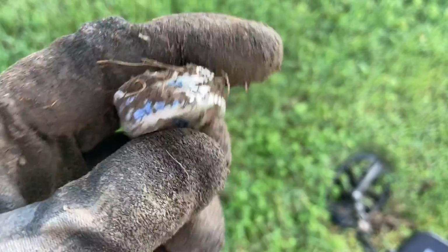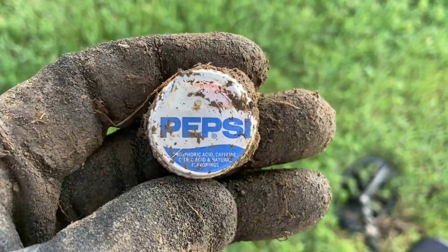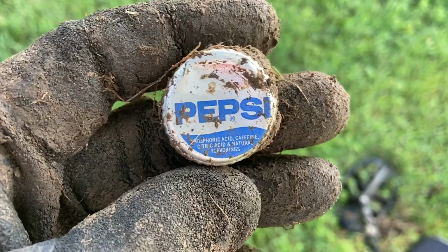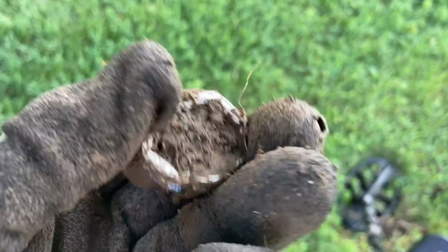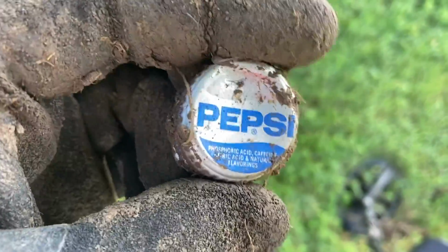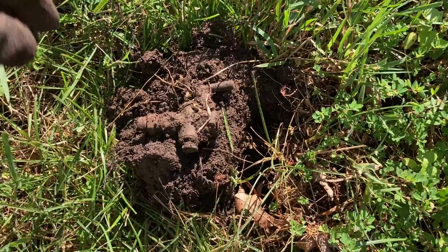Well, I'm sure you guys find lots of these. I find lots of them myself. This is about the fourth or fifth one today. And unfortunately, all the ones I've dug today have been under 6 inches, so they're a little annoying to find, but thankfully we got some silver so far today. Let's keep on.